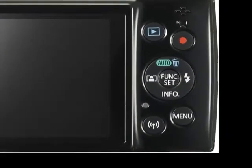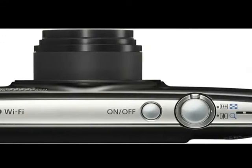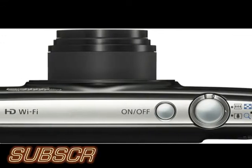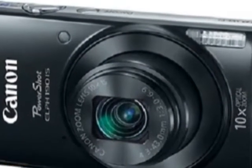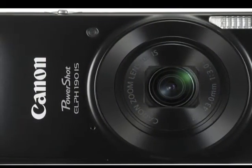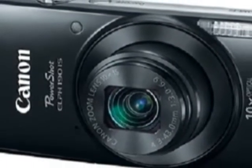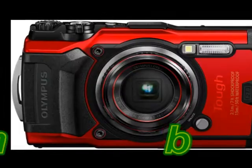Smart Auto intelligently selects the proper settings based on predefined shooting situations. Scene modes such as fisheye effect, toy camera effect and monochrome provide creative freedom to capture your photos. Help button provides simple explanations and easy control of your settings. Operating humidity 10-90%.